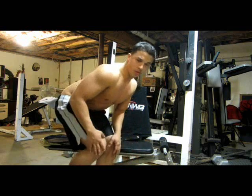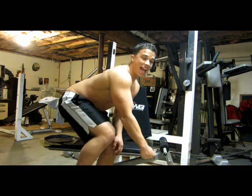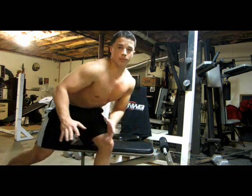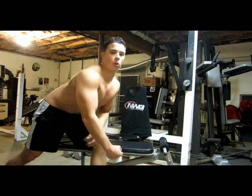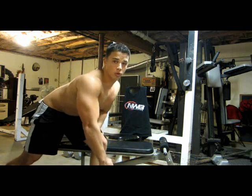So you take the other leg, the one on the same side as the arm you're rowing with, and you get it out of the way of your arm by kicking it back. Now that is your supporting leg, okay? That's your stabilizing leg. That's going to balance you out. That's going to allow you to sit back, put all the weight onto your legs, so that way you don't fall forward and you can better control the weight.